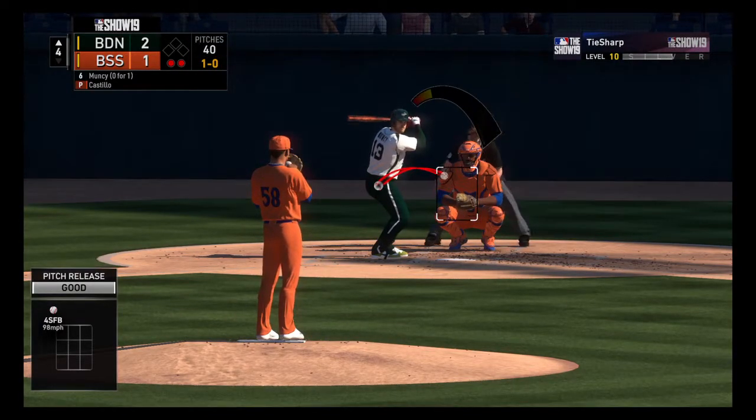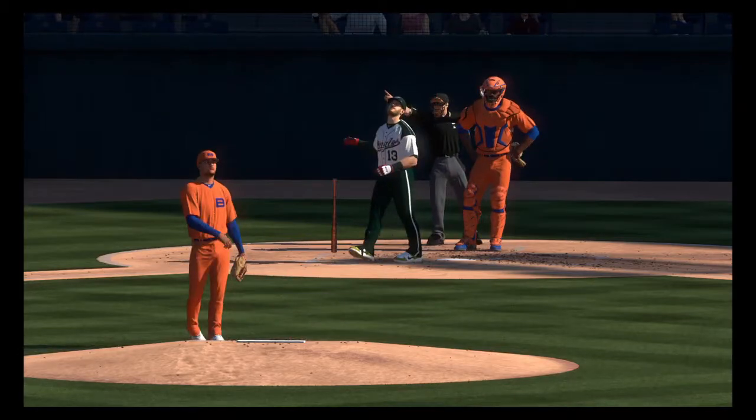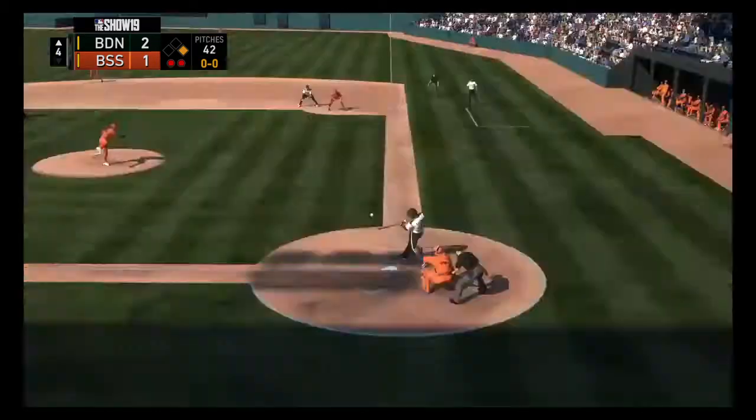Ball 1 to start the at-bat. Now the pitch. Fastball, and ooh, that ran in and drilled him. So the runner at first here with 2 gone in the inning. And up next, former World Series MVP Pablo Sandoval.